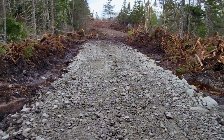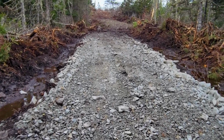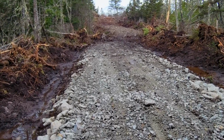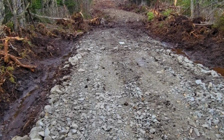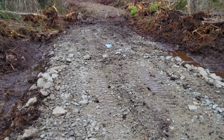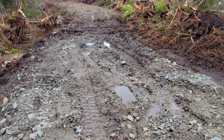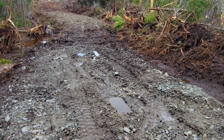is a little softer. There's not very much gravel there right now, and what is there is kind of mixed with the soil, the native soil. So this obviously needs more gravel here, right?